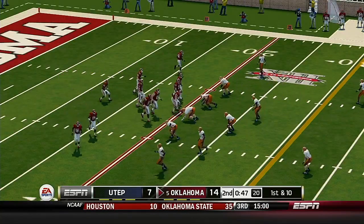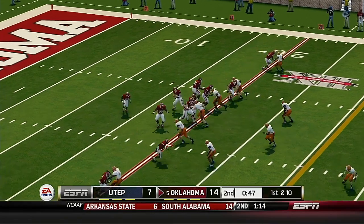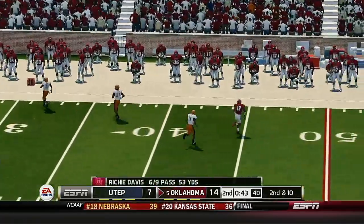This game started where this team wondered if they were going to be able to move the ball against this defense. And I think right now, as I said earlier, they seem to be growing in confidence with each possession.